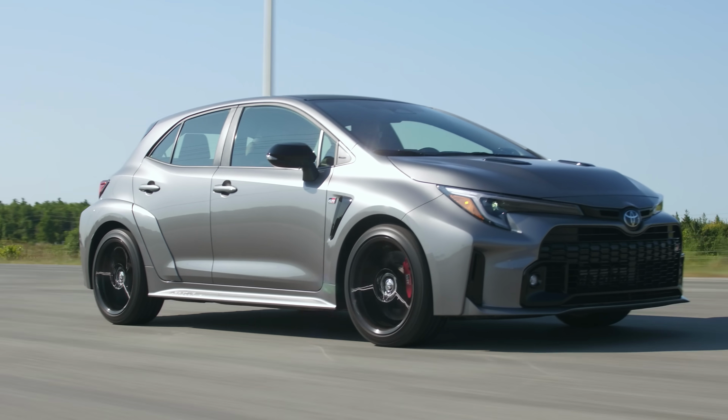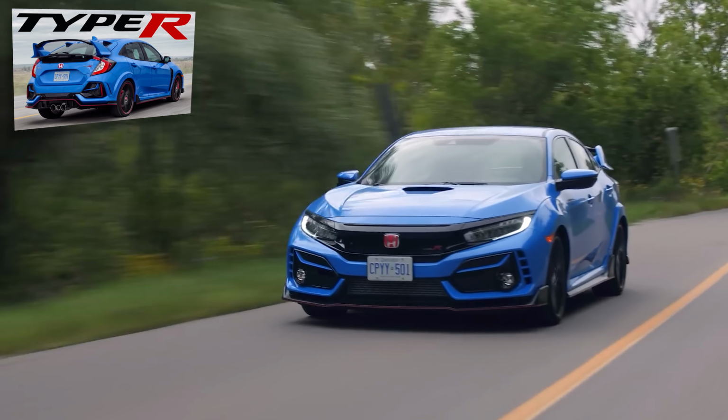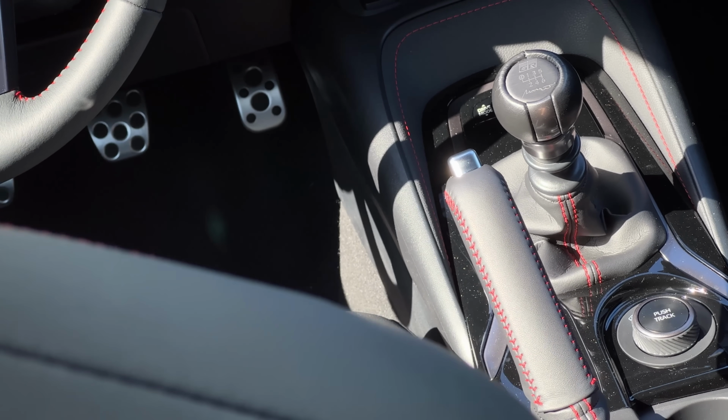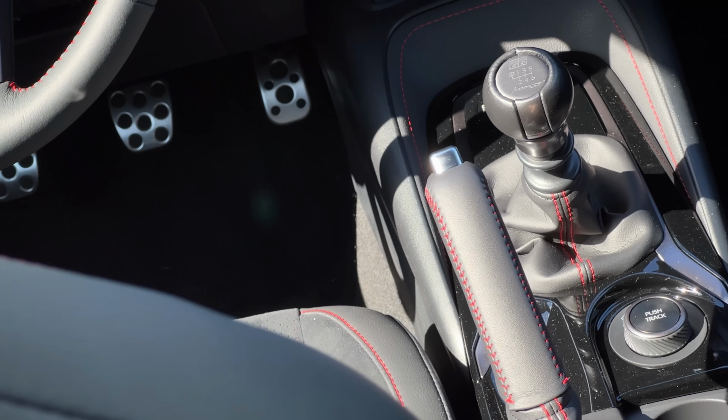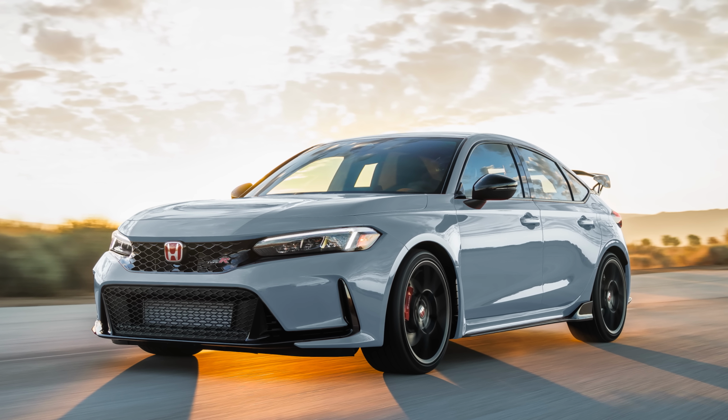It's pretty sweet, and this kind of competes with the Golf R and the Civic Type R. The Civic Type R is only front-wheel drive, so the Golf R is its closest actual competitor, but it's priced significantly higher. And the Golf R comes in automatic or manual, DSG or manual. This only comes in manual, and the Civic Type R only comes in manual. The new Civic Type R is also coming out soon as well, so we've got a lot of fun competitors with this car.